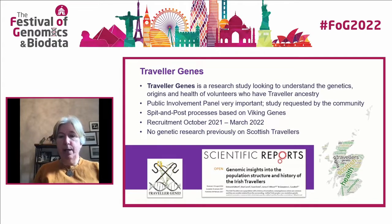The study was actually requested by the community, and the public involvement panel is very important in this cohort. As I say, it's a spit and post process. It's a small study, and we're planning to close it in a couple of months. There's really been no genetic research previously on Scottish travellers, and this is an example of an isolate population that's not geographically isolated, but instead culturally isolated. And so we think doing this kind of work in hard to reach people is potentially rather valuable.